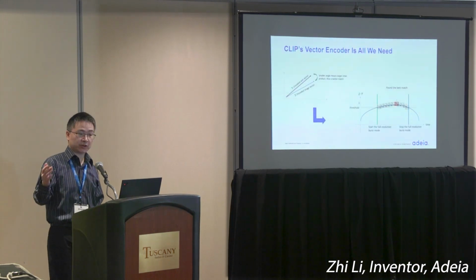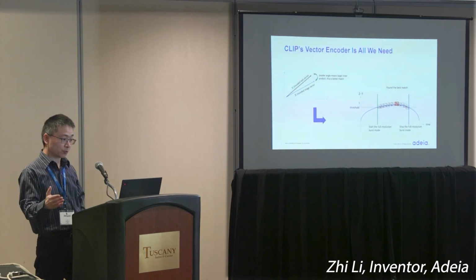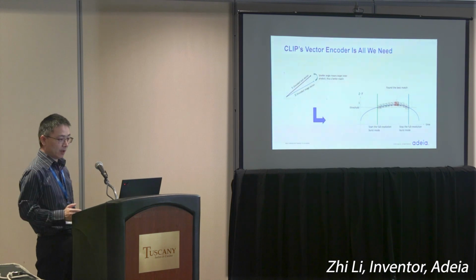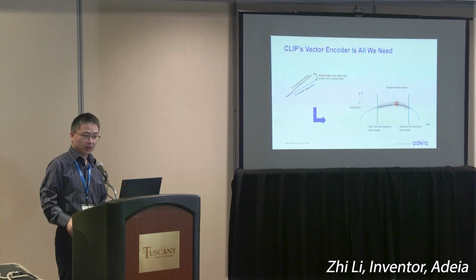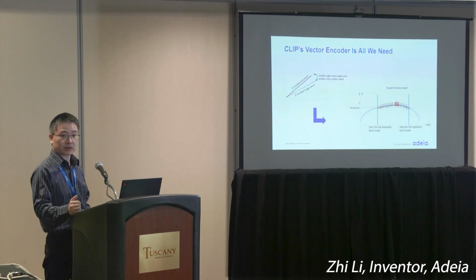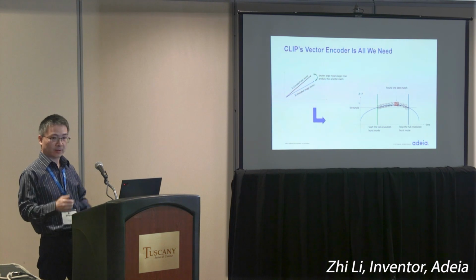Now the problem becomes very simple. We're going to encode the text description and the image to two vectors. Now we can just compare those two vectors. That's a very simple mathematical problem, right? You just do the cosine similarities. You project one vector to the other one and see how close they are.